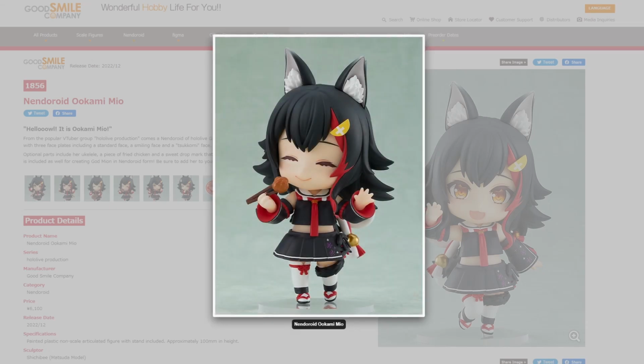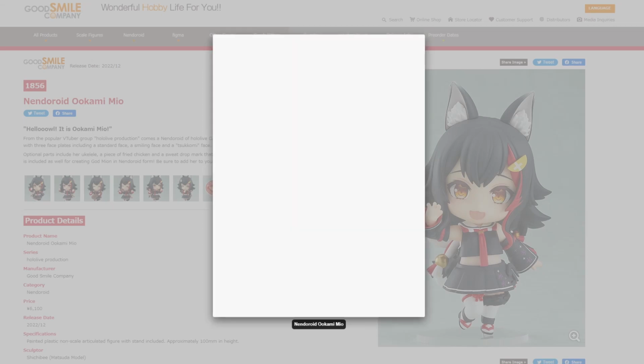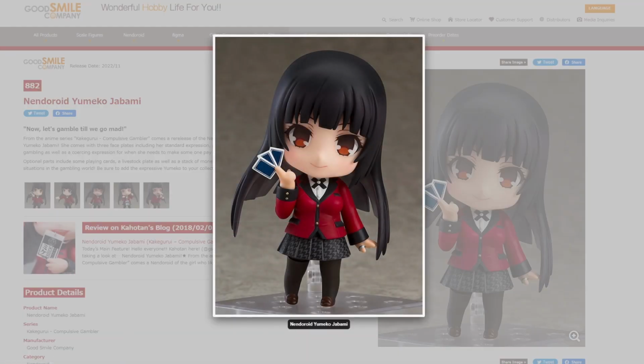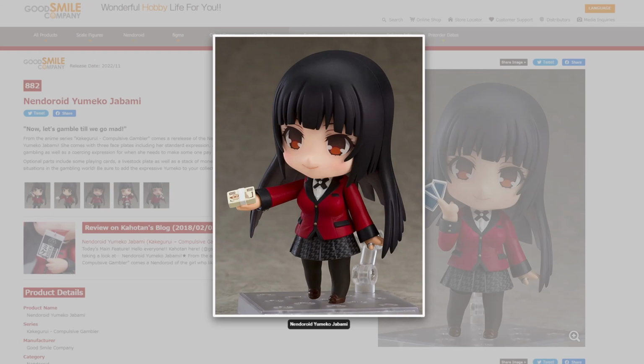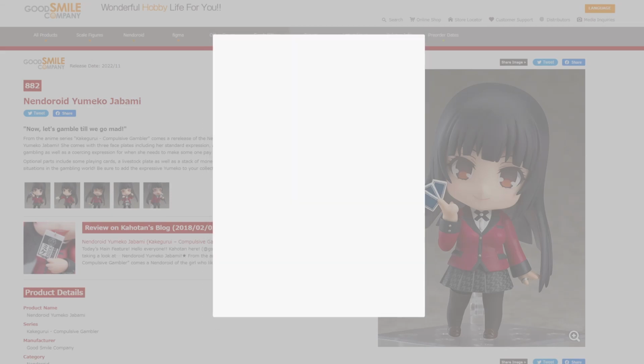The accessories aren't bad by any means, but for Mio, I think I like her outfit and colors more than what she actually comes with. So this next one is not a new announcement by any means, but Yumeko got a re-release, so now you no longer have to pay $200 to buy her if you're interested. I figured I'd throw this one in here since it's a pretty important re-release for many people.